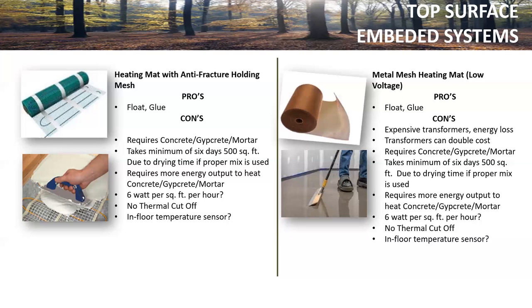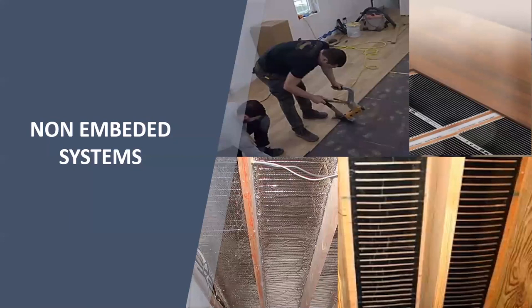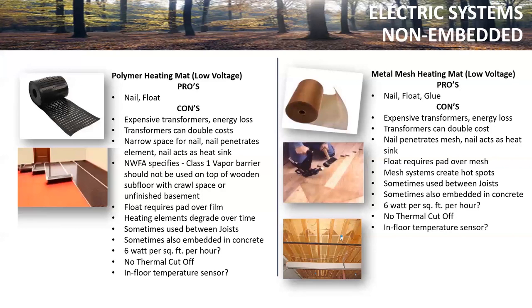So going away from the mortar type systems, which have the same types of challenges, just a different look of how the systems look during the installation, we go to the non-embedded systems. And those could be in a variety of different flavors as well. Any kind of a low voltage polymer heating mat or a metal mesh heating mat has those low voltage challenges, again, keep in mind.